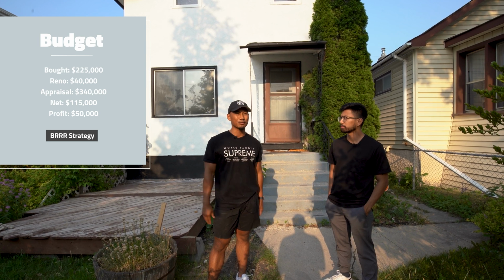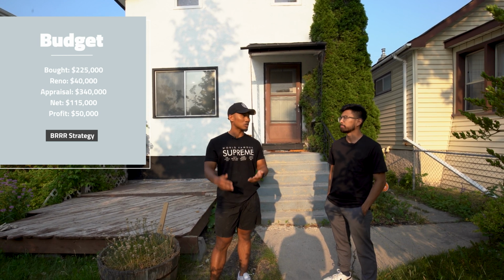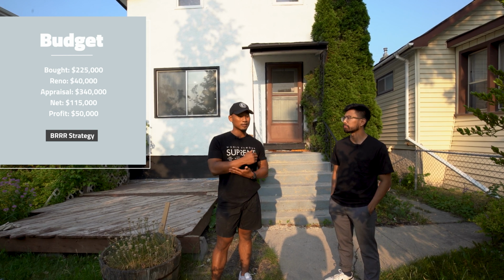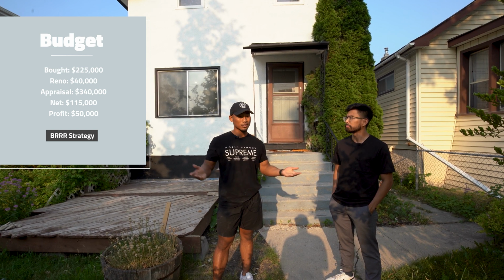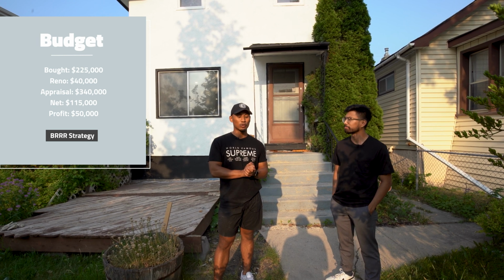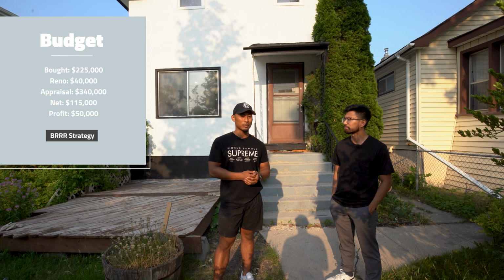Obviously you have to factor in the renovation budget, so you would shave off 40 grand for that. And we are getting some favorable terms from our investors, which we are very thankful for. And we're pretty much going to be walking away from this thing with about 50K. Nice. Yeah, 50K, and you keep the house. And we keep the house, yeah.